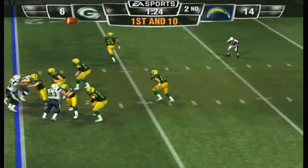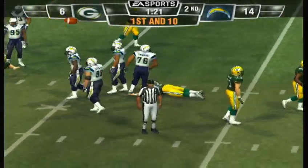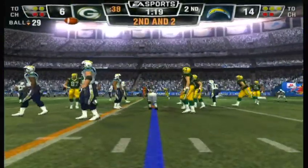They'll work from the shotgun. First down, looking to throw. He's brought down at the 29-yard line. And they'll try to speed things up. On the play.